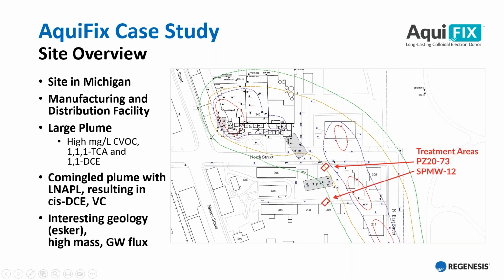And so it's quite a large plume coming off of the site, with high concentrations of CVOCs. There's also 1,1,1-TCA present on the site as well. And of note is that it's commingled with LNAPL in some portions of it. And so there are areas that already have high concentrations of cis-DCE and other daughter products present.